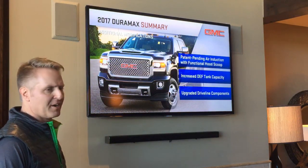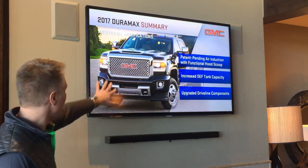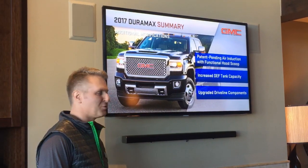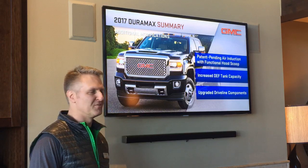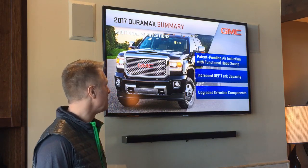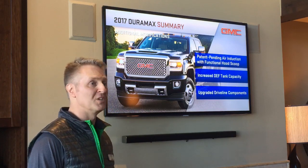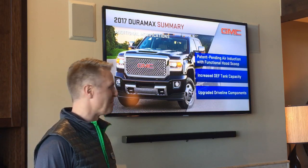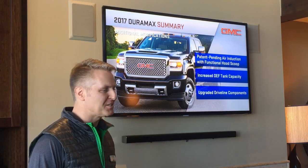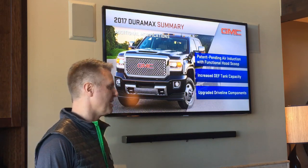We didn't stop there. I think everyone's seen pictures of the truck. I think you'll agree with me, it's a beautiful front end, and probably the most dramatic part of the truck that we've changed, the most visibly stunning one, is the hood scoop. We do have a patent pending air induction system. The hood scoop is functional, it's not decorative. I'm very proud of that. It looks great. We've also increased our DEF tank capacity, went from 5.3 gallons up to 7 gallons.